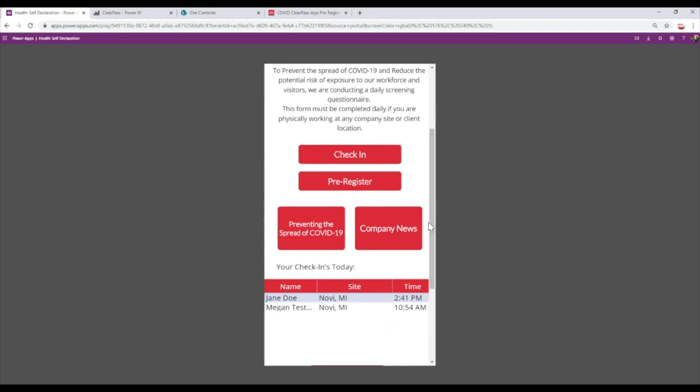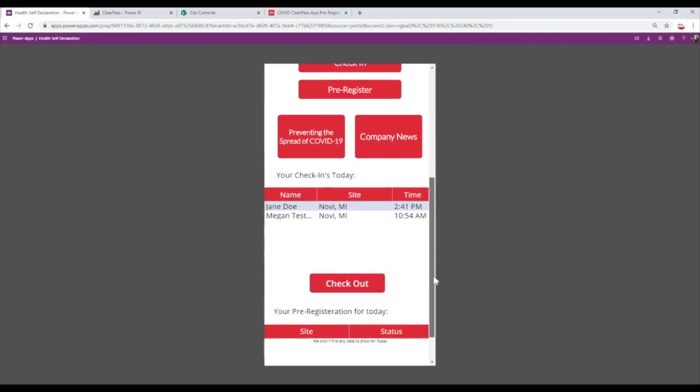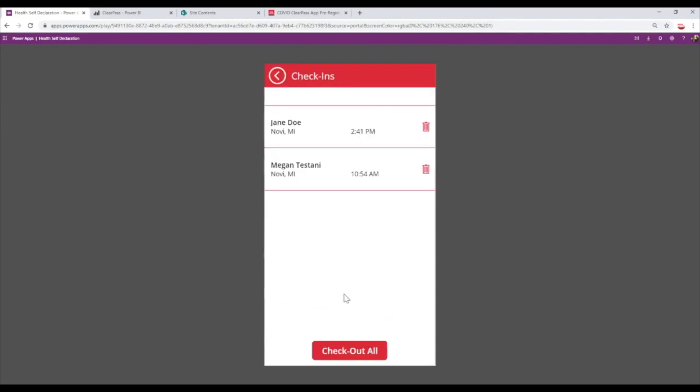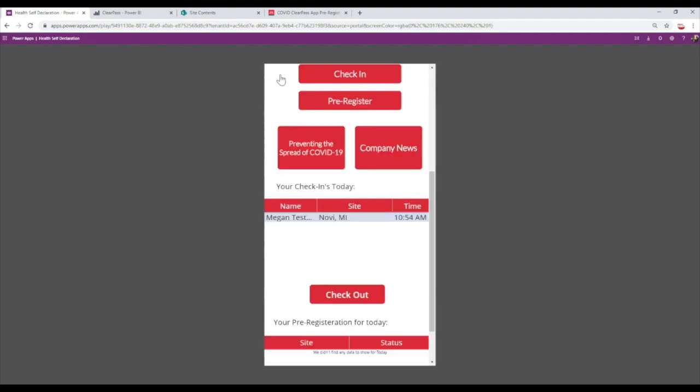Now with this, the capacity at the office will have gone down by 2 because we have 2 people checked into the office. What I can do is hit the checkout button, and let's say my meeting with Jane Doe is over and Jane has now left the office. I check her out of the office, and that will now allow for another person to be able to enter while maintaining our site location capacity.